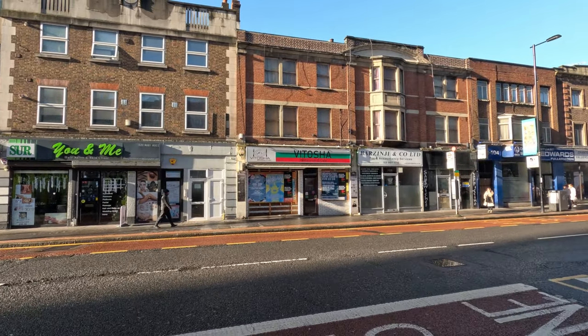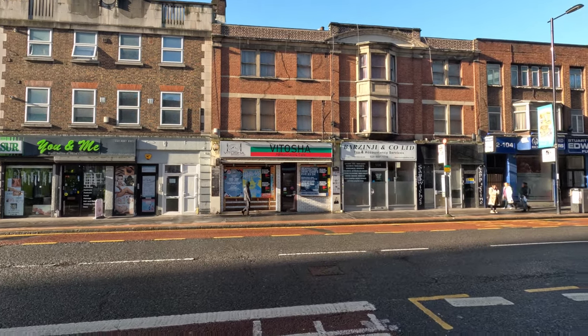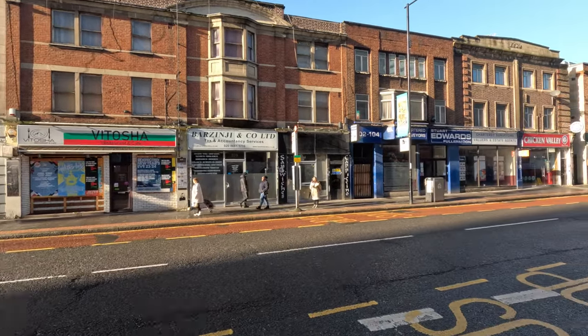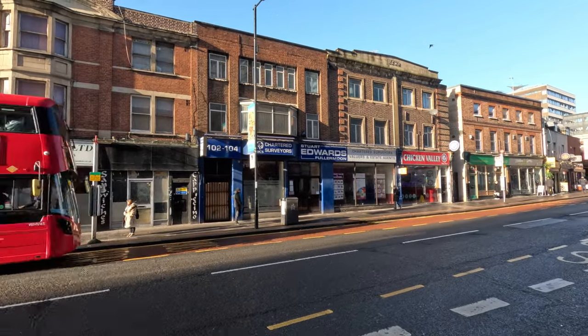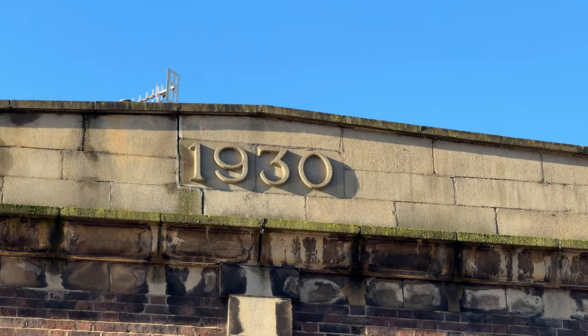Another nice symmetrical top to the building, bit of styling at the top. Nice brickwork, as I avoid walking into a post. And at the top there, above Chicken Valley and Stuart Edwards Fuller Moon, we've got a 1930 sign. So obviously that shows that was built in 1930.